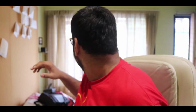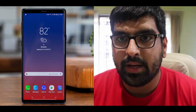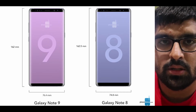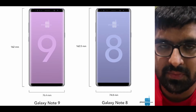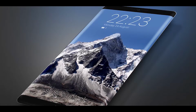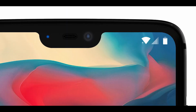Samsung just recently released a new phone, the Galaxy Note 9. The Note 9 is said to be smaller than the Note 8, and that's not because the screen is smaller, it's because the bezels are smaller. In recent years, there's been so much talk about phone bezels, infinity displays and truly bezel-less phones, and the worst thing to happen to phones is the notch.